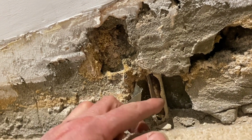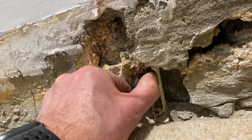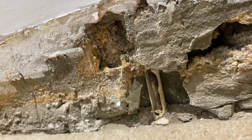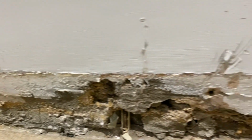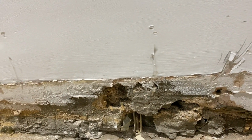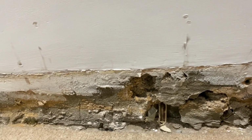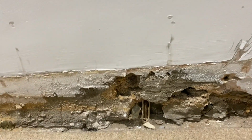Wonder what that is. I don't know. But anyway, that won't necessarily account for the dampness on the wall. The simple solution I'll give you is to run basically a chemical barrier down here, and that will solve that problem.